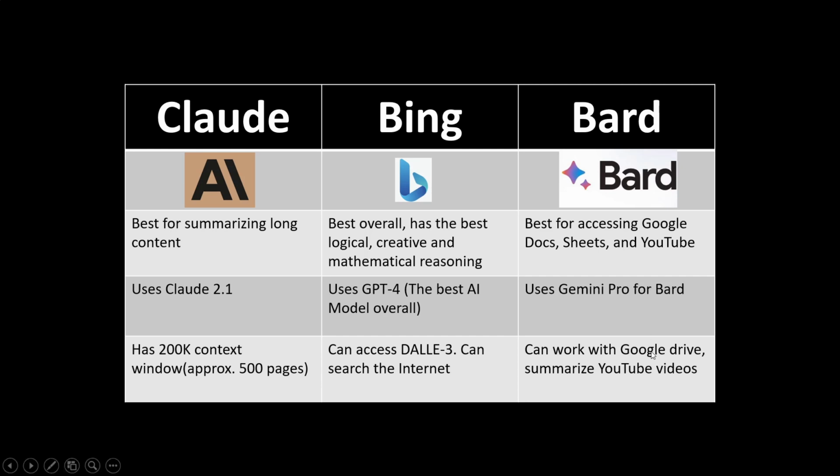And we can work with Google Drive and summarize long YouTube videos. So if you have some video on YouTube and say you don't have the time to watch it right now, you can use Bard to summarize it. Although sometimes it may give false information, after one or two prompts, it can give the correct information. Okay, so now let's get into the demo.